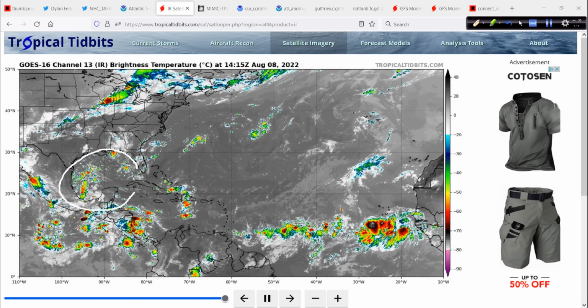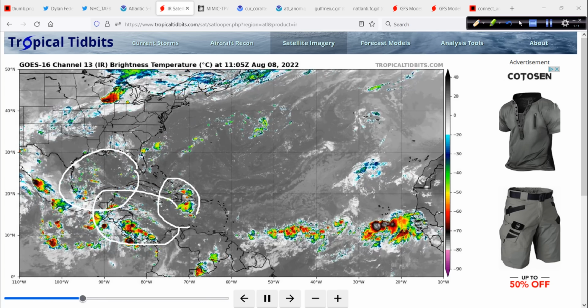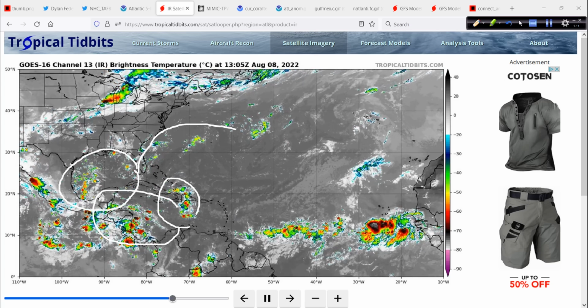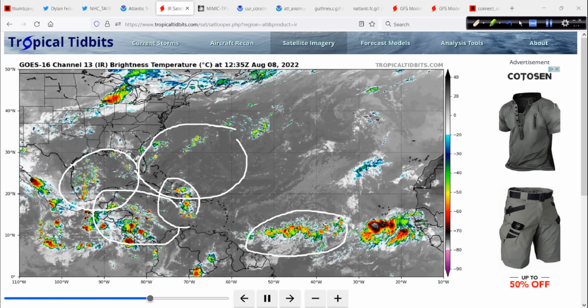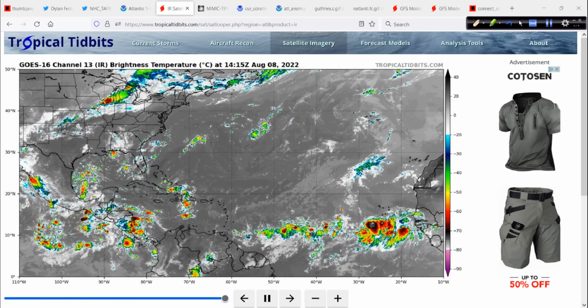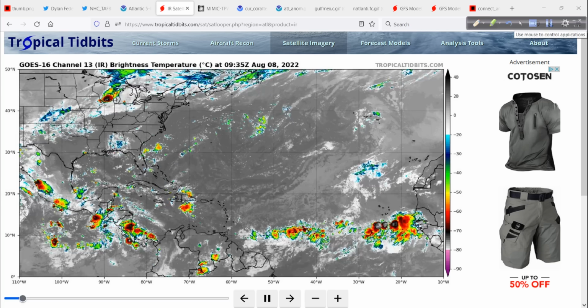The Gulf of Mexico, nice and clear. Caribbean, nice and clear. A little bit of a disturbance with a tropical wave moving through parts of the greater Antilles. Southwestern Atlantic Basin, clear as well. Again, the intertropical convergence zone percolating up a little bit more. There's 97L off the coast of Africa. I believe within the next 3 to 4 weeks, this is going to get a lot busier overall.